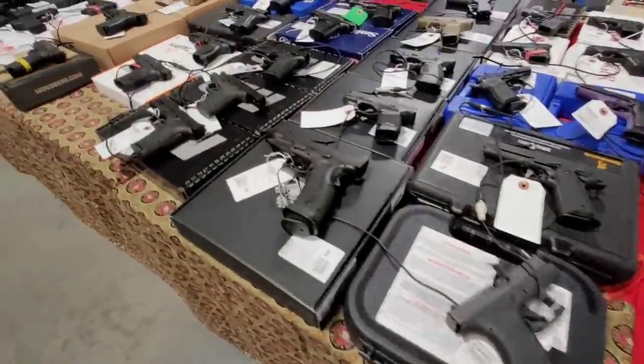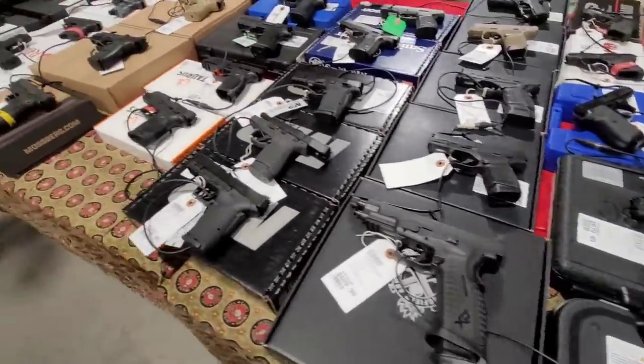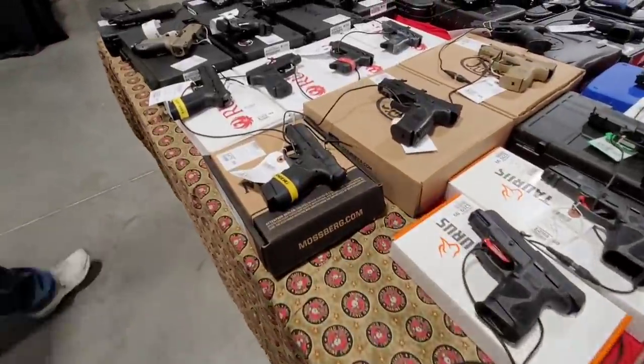Alright, so some of the prices are definitely coming down. Not too bad, but hopefully it just keeps going lower and lower.